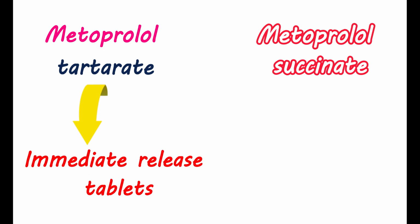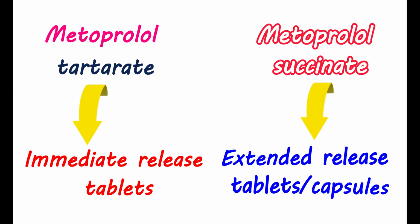This medication is available in two formulations, metoprolol tartrate and metoprolol succinate. In both of these formulations, the medication is the same. However, it is presented as different salt. Metoprolol tartrate is mainly present in the immediate-release tablets, whereas metoprolol succinate is mainly present as extended-release tablets or capsules. Nowadays, extended-release formulations are more preferred because of the prolonged release of this medication throughout the day, reducing the blood pressure for longer periods.